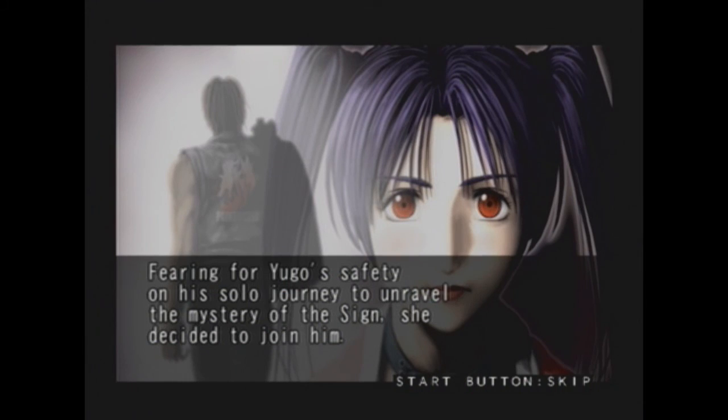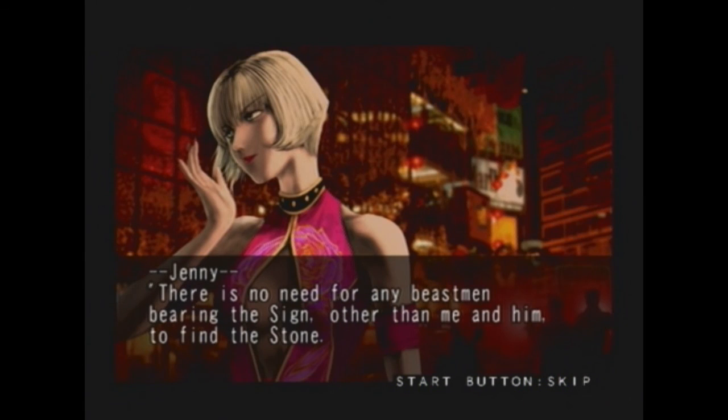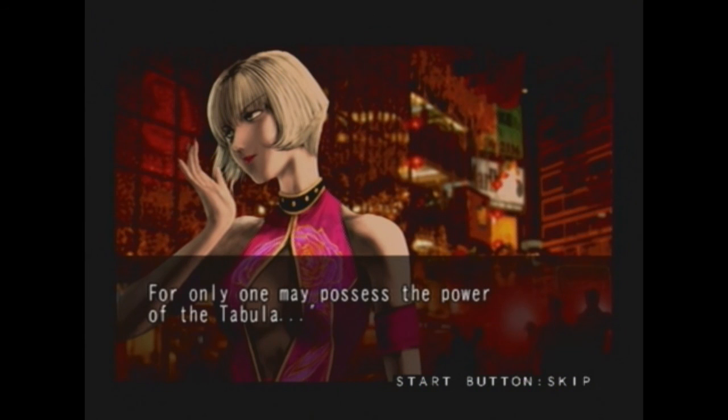Alice has the crest and is helping Yugo, Kenji does, I think, and becomes Bakuru again to help Yugo. Jenny has the crest and wants the Tabula's power for herself, and to be fair, Jenny is starting to play differently from Fox by now. It's mostly just a couple of special moves and a different fighting stance, but hey, baby steps.